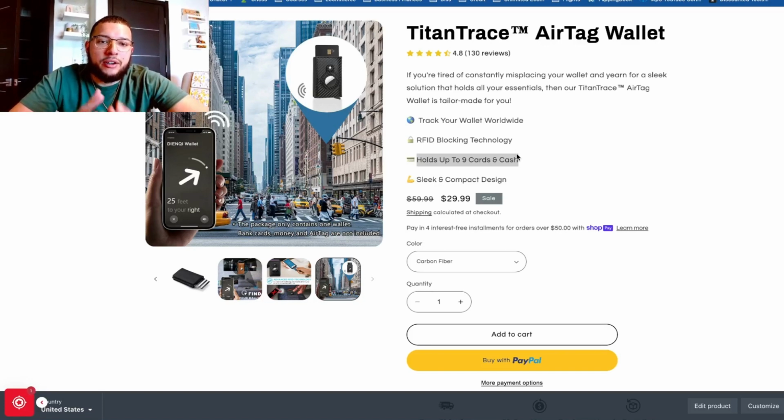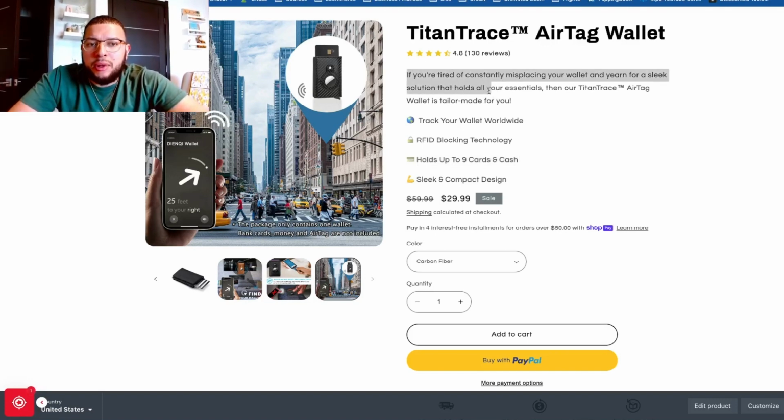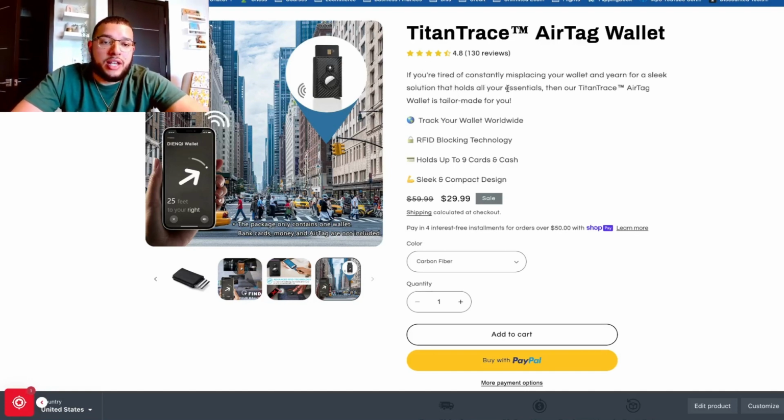And I'm gonna be explaining here in a second what's another thing that's very important when it comes to this product. But I usually like to put a quick sentence just explaining what the product does. So if you're tired of constantly misplacing your wallet and yearn for a sleek solution that holds all of your essentials, then our Titan Trace AirTag wallet is tailor-made for you. Very simple, very short, very sweet, that just explains the product in an easy to understand way, right?